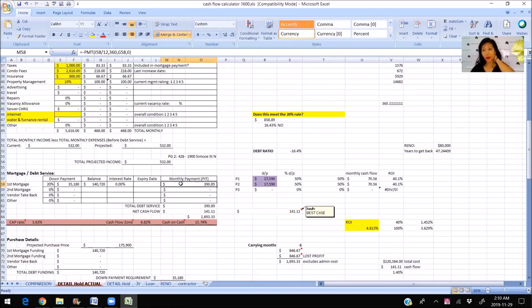So unless you make arrangements with them that it's zero interest, zero principal. Normally in a vendor take back, even if the interest rate is at zero, you still have to pay something in terms of the principal. So I'm assuming that you still put down the 20%. You're at 0% interest rate for the first year. So you still have to pay $309. So here you are in the positive of $141 each month.